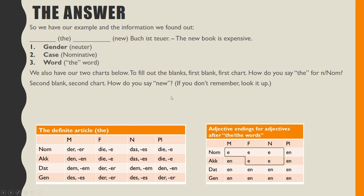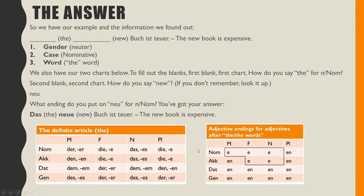For the second blank, the second chart, how do you say new? Remember, if you don't remember, you need to look up the word new. You should have said neu. What ending do you put on neu for neuter nominative? So we have here nominative, neuter. Now you've got your answer. Das neue Buch ist teuer. The new book is expensive. Remember, first blank, first chart, second blank, second chart.